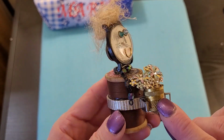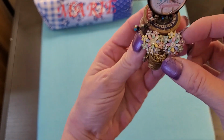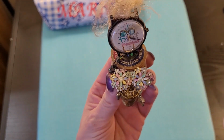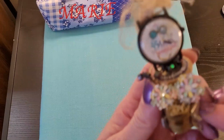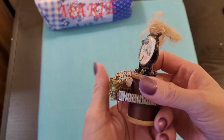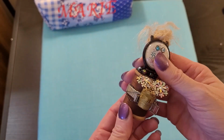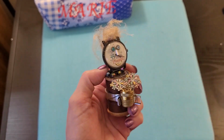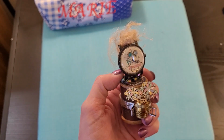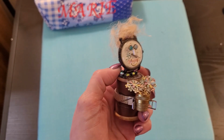And the hands are holding onto a flower pot, which is a thimble. And then a brooch is the flowers. And she even has a necklace on. Isn't that the most charming thing? When I received this as a gift, I cried. Like, I cried. I thought this was wonderful because the person knew that I sewed and she made it specifically for me.